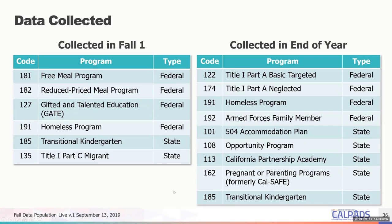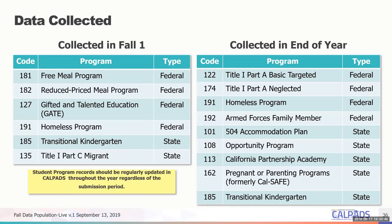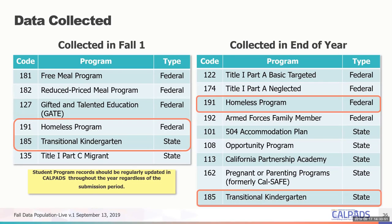However, if the student's eligibility is already established, regardless of what submission period it is, it's important that you submit those SPRG records to CALPADS so that the student's eligibility or participation is already established in CALPADS. So as soon as you have the data in your SIS, send it to CALPADS.